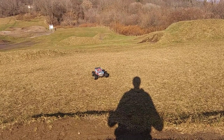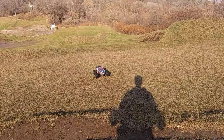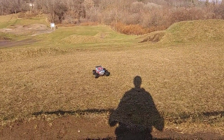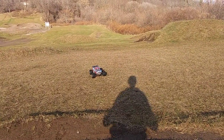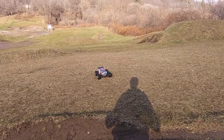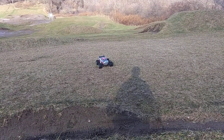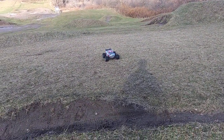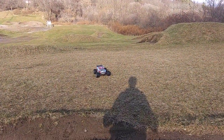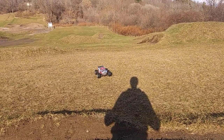forward 29%. I don't know what that's all about. Idle up, sub trim. I don't want to do that. Steering, yeah. No. Reverse. What's that? Steering rate, throttle rate's at 100. Nope. Okay, here we go. Now I'm in it. Part 2.